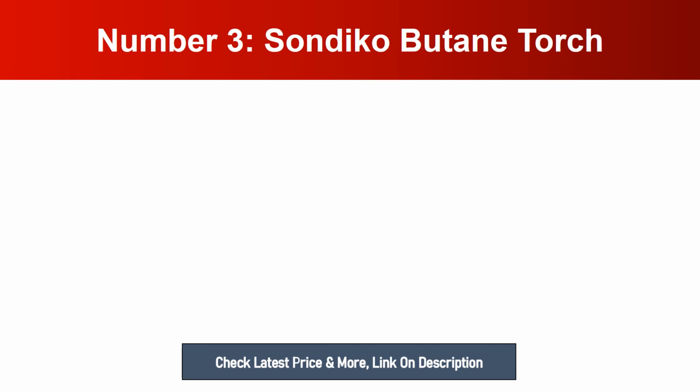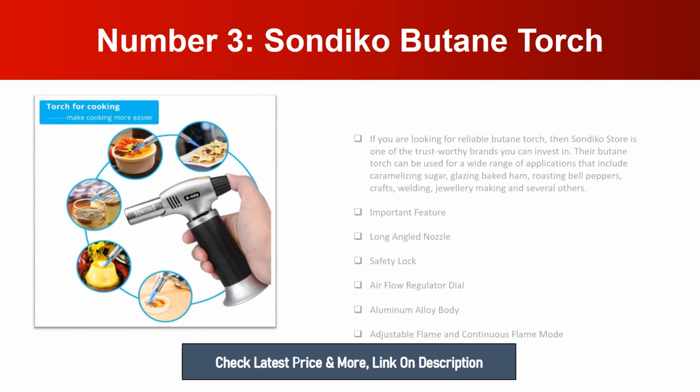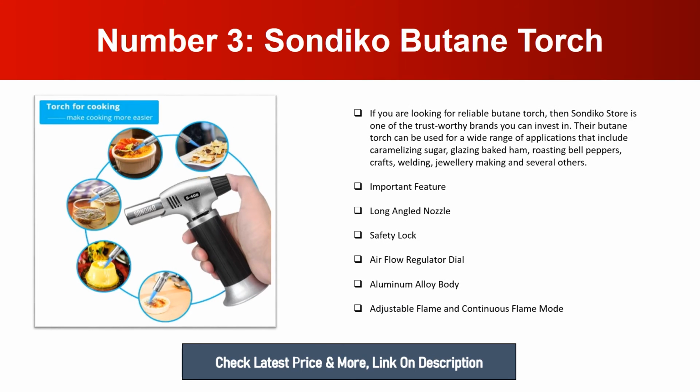Number 3, Sondiko Butane Torch. If you are looking for a reliable butane torch, then Sondiko store is one of the trustworthy brands you can invest in. Their butane torch can be used for a wide range of applications that include caramelizing sugar, glazing baked ham, roasting bell peppers, crafts, welding, jewelry making and several others. Important features: long-angled nozzle, safety lock, airflow regulator dial, aluminum alloy body, adjustable flame and continuous flame mode.